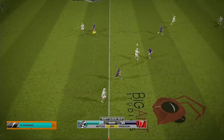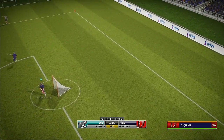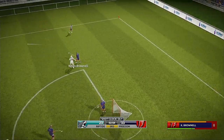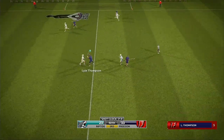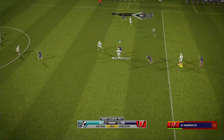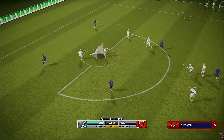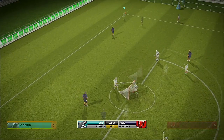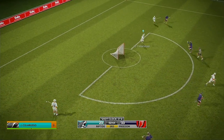Marone. With the shot. Oh, quick thinking. Brady with the save. Brady keeping goal today, doing a reasonable job too. Ball top center. And it's a wild pass. The goalie receives the ball.